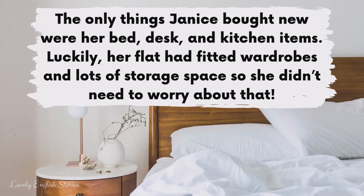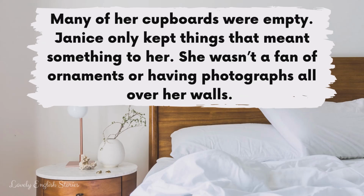The only things Janice bought new were her bed, desk, and kitchen items. Luckily, her flat had fitted wardrobes and lots of storage space, so she didn't need to worry about that. Many of her cupboards were empty. Janice only kept things that meant something to her. She wasn't a fan of ornaments or having photographs all over her walls.